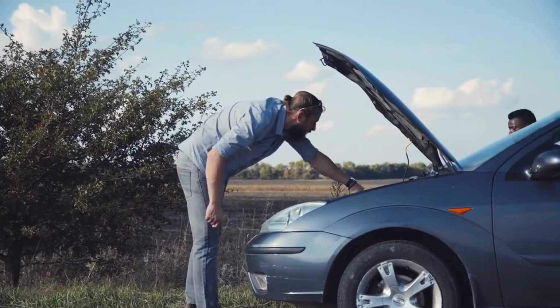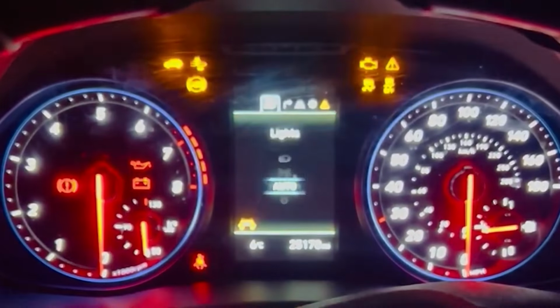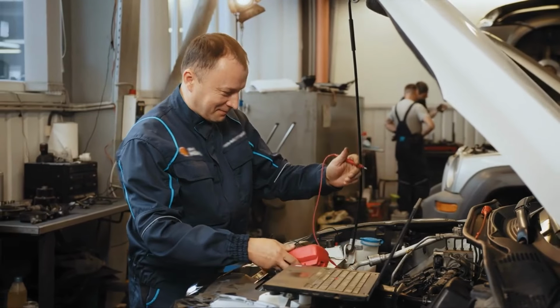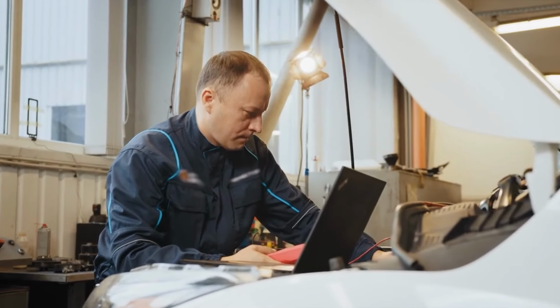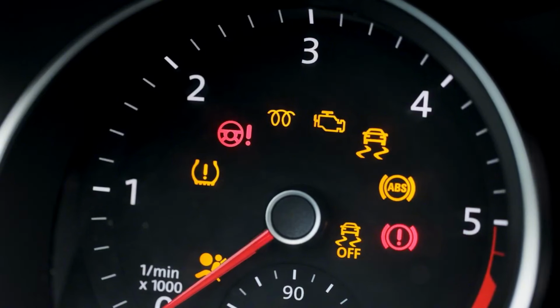The alternator is what keeps your battery charged once the car is running. If it fails or malfunctions, your battery can either be undercharged, leaving it weak, or overcharged, which fries it. And once that starts, it's not just the battery at risk. Weird electrical problems can pop up all over the car. Flickering lights, strange error messages, even system failures.